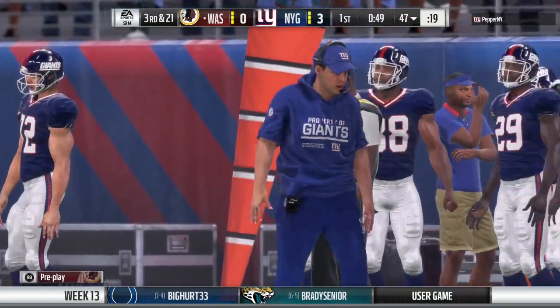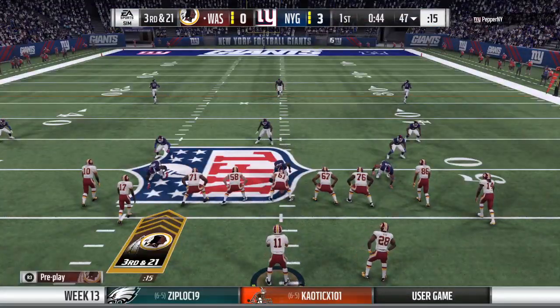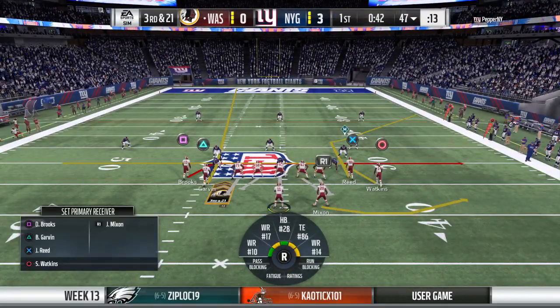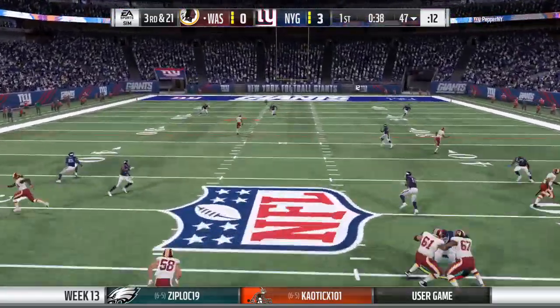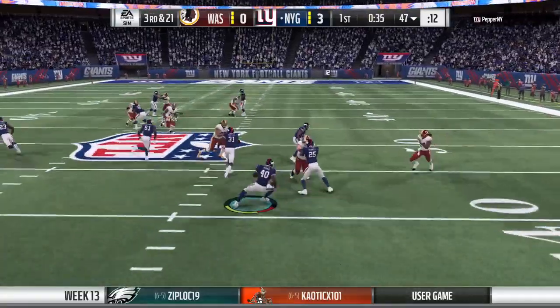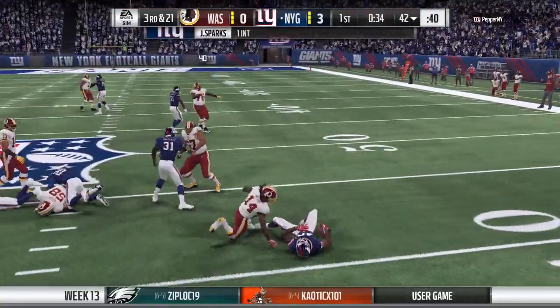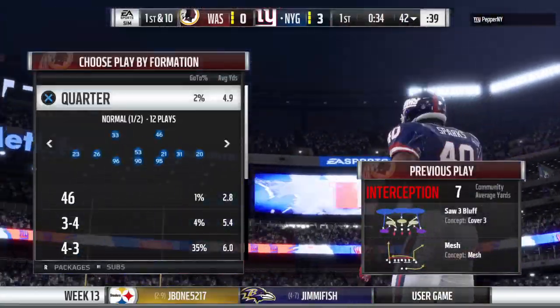Need something from deep in the bag of tricks here after first and second down went backwards. It's third and very long. Hurry up, here we go. 319. Operating from the gun. Sparks. He rifles one that's intercepted. Picked off near the 29. And the return this time will go out to the 42-yard line.